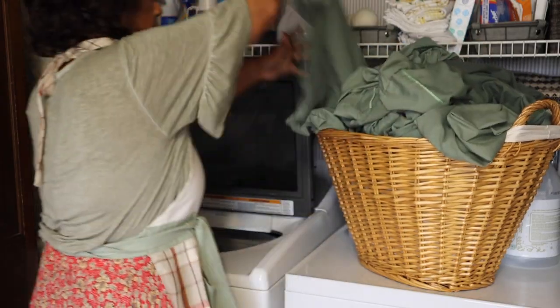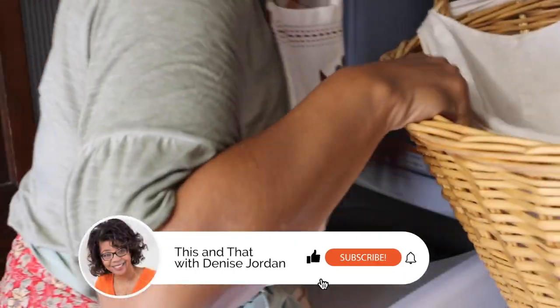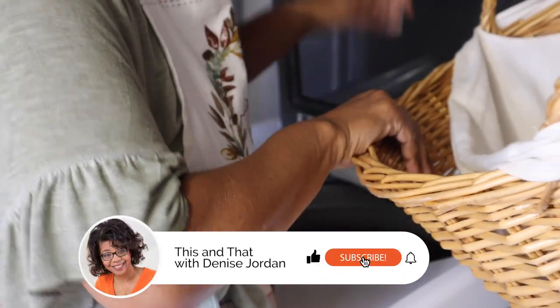Habit number two is to start the laundry. Doing one small load every day keeps the laundry from accumulating so I don't feel overwhelmed.